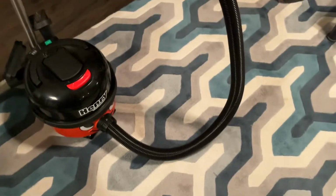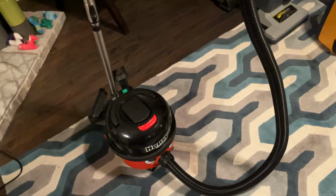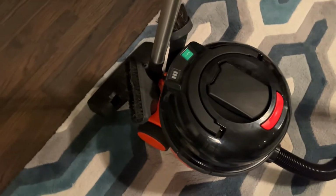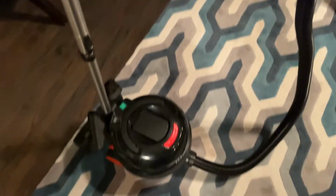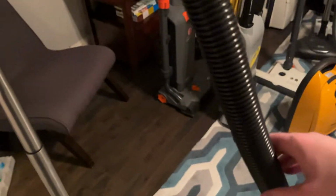And I will say, out of every cordless vacuum I have, I think this is my favorite for above floor cleaning. As I said before, you get a good set of attachments: crevice tool, dusting brush, upholstery nozzle, and you also get a really flexible hose. I really like this hose.